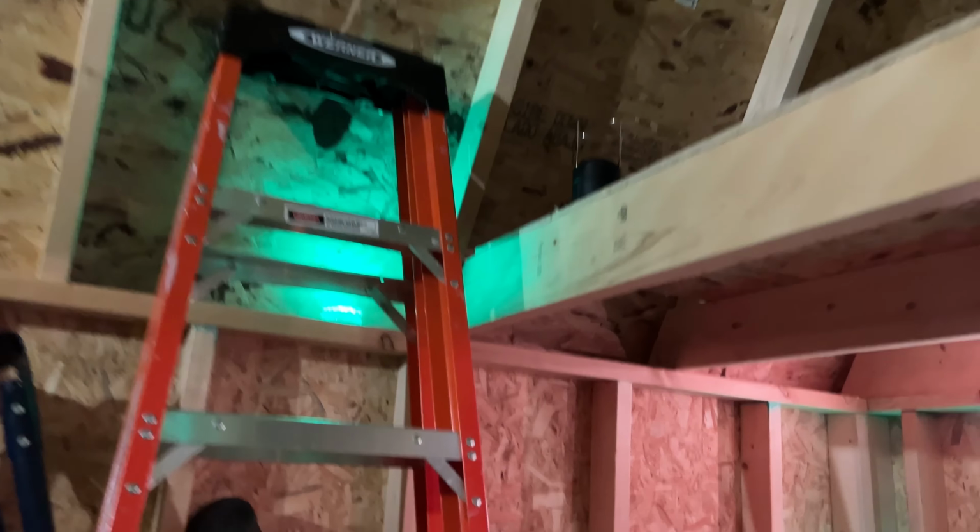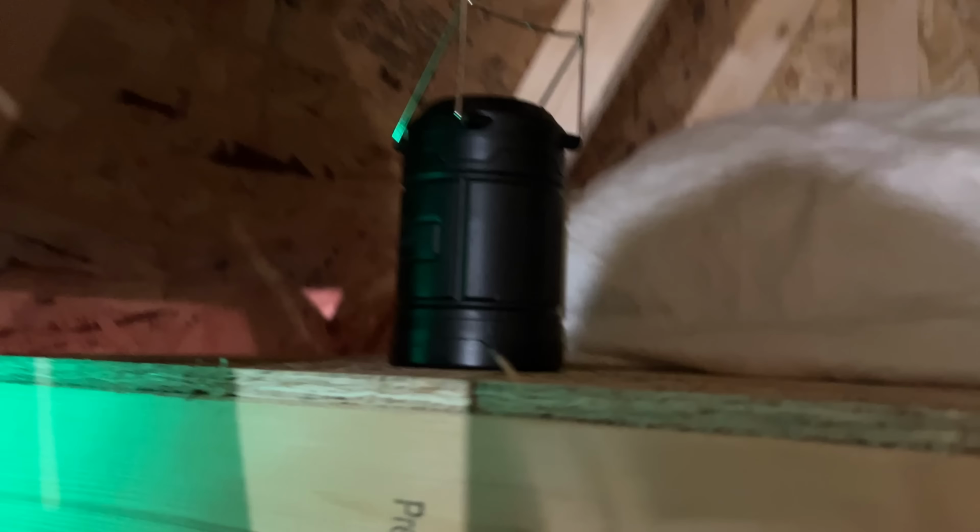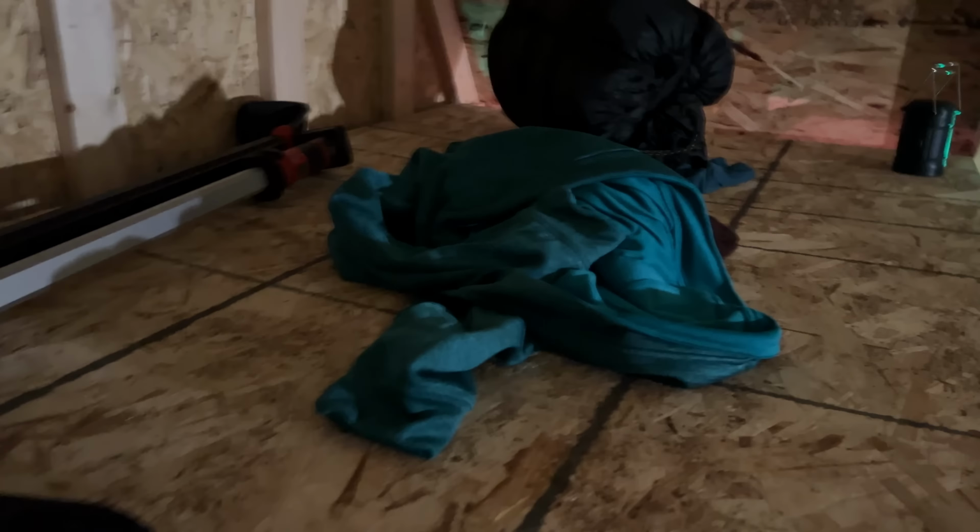Here's the ladder to get up to the loft. I don't have all the lights on. There's my lanterns right there. You can see I got my pillow, my cot. I got an extra light over there if I needed to turn it on. And there's my green hoodie and my sleeping bag over there.